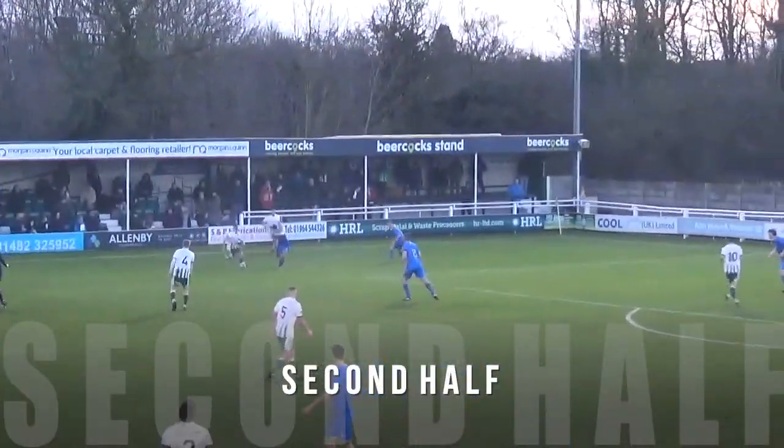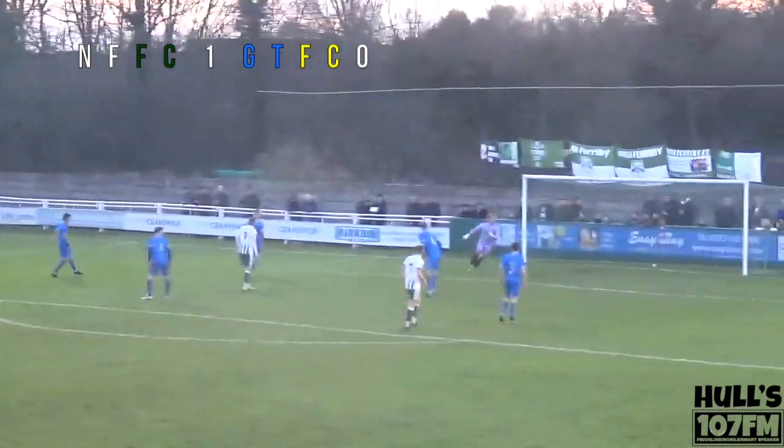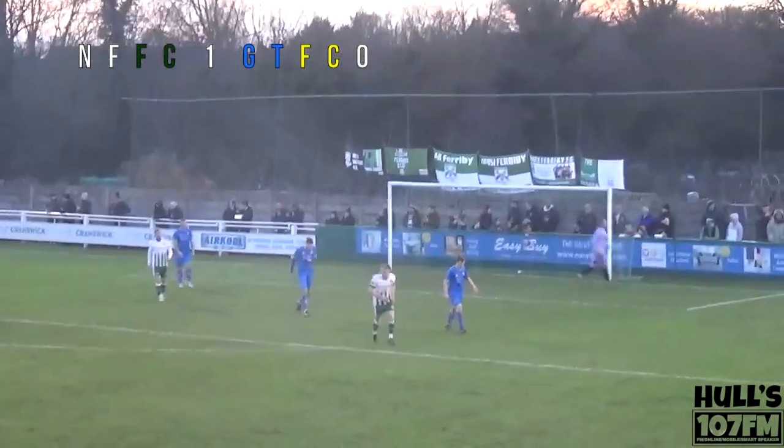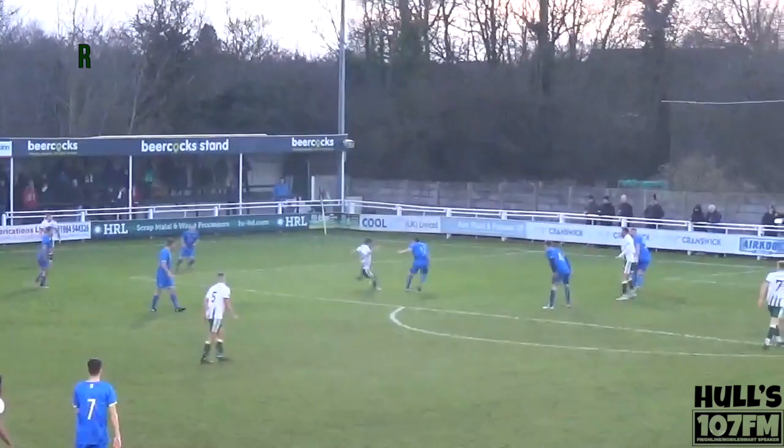Defensive Garforth, Whiteley, ball forward, finds Danny Emerton on the edge of the box, this is his shot. Not a bad effort from Danny Emerton, but always rising and always going over the bar.